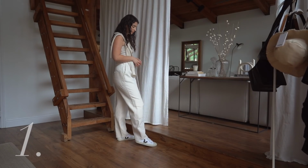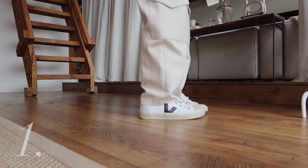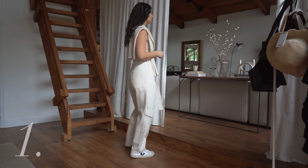And just to give you another shoe option and show you how it looks dressed down a little bit, I threw on my Veja sneakers.